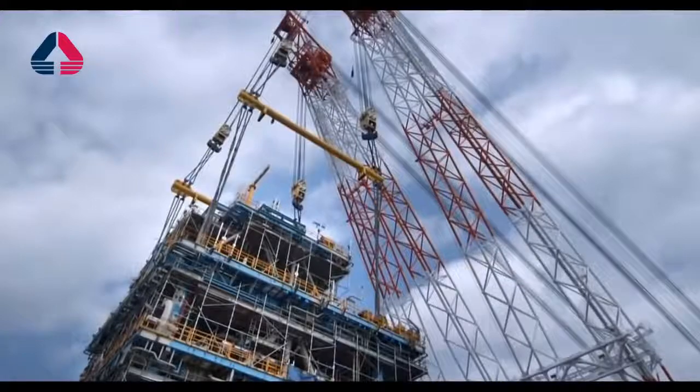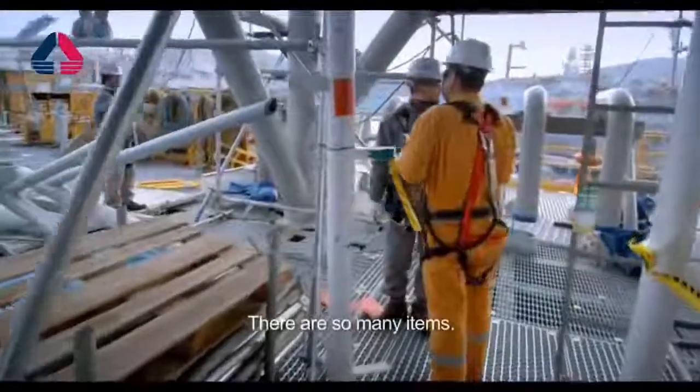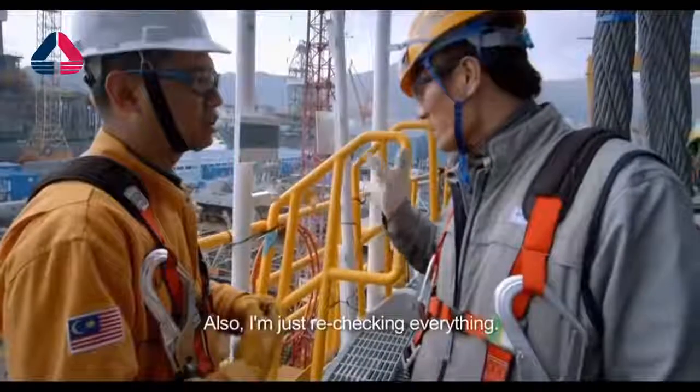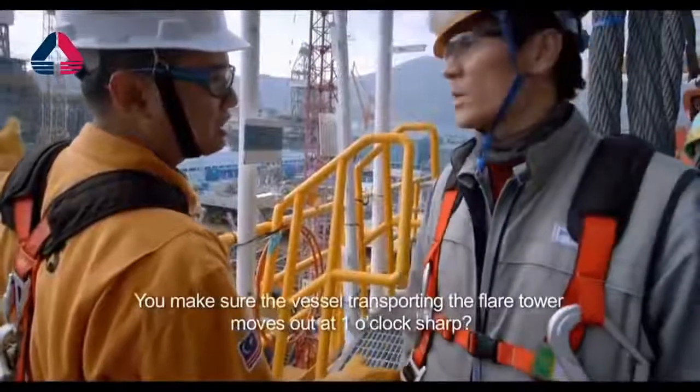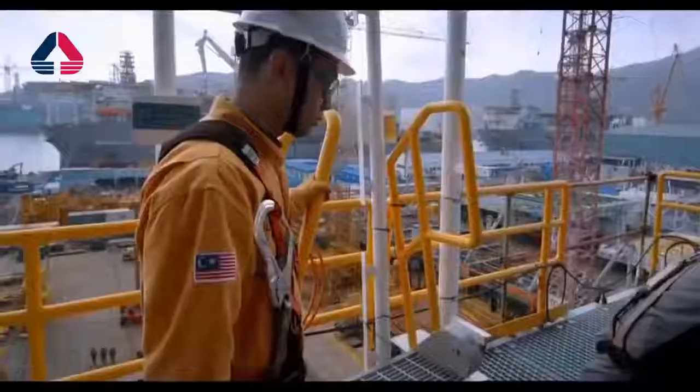In order to lift all 3 components within 1 week, the operation has to run perfectly to time. So many items. Also items to check again. So make sure the vessel for flare moves out at 1 o'clock. Sharp.